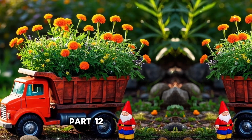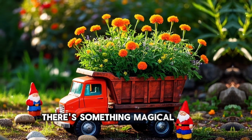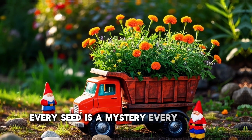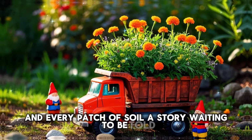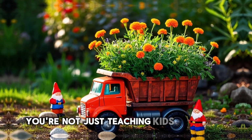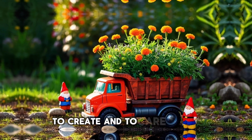Part 12, Kitty Creations, Gardening with Imagination. There's something magical about gardening through a child's eyes. Every seed is a mystery, every worm a wonder, and every patch of soil a story waiting to be told. And when you bring upcycling into the mix, you're not just teaching kids to garden, you're teaching them to imagine, to create, and to care.